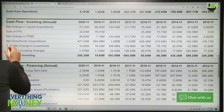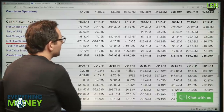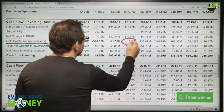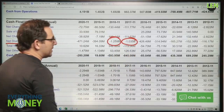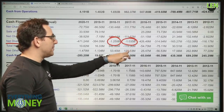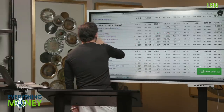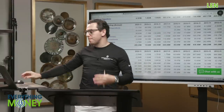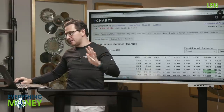So if you look right here, net divestitures and acquisitions are in parentheses. Acquisitions would be a negative number. We saw a big jump from this year to this year. So there was $1 billion and $1.3 billion in back-to-back years in acquisitions. So I don't know the timing of them, but that would explain a big jump in revenue. So that explains that revenue jump. We prefer the revenue to be jumping because of natural growth, which you can find in their 10K at some point.